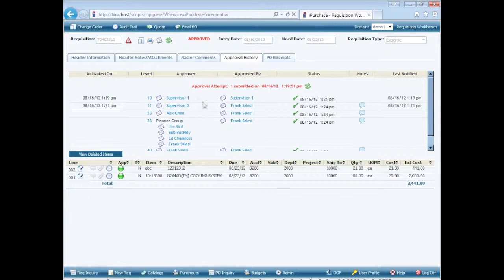Okay. I didn't show you this earlier, but we also can retract. So I'm the originator. I put in a rec. I submit the rec. It's gone through 2 steps of the approval process. I can retract that requisition, make changes, and then resubmit. All right. So we're also able to retract and modify.